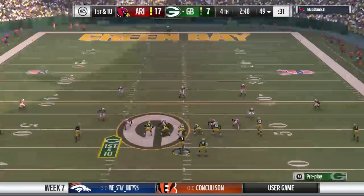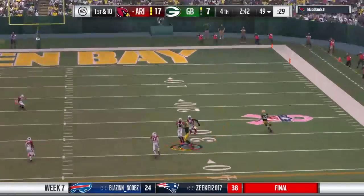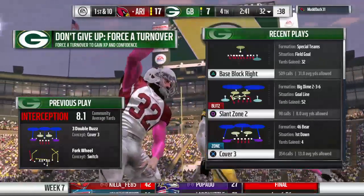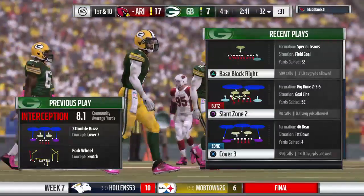And some changes here as the D-line separates some. On 1st and 10, Bridgewater. And this is intercepted, and that should do it. Picked off by the longtime Charger, Eric Weddle. And they are going to set up shop at the 32-yard line. Arizona getting ready to go as they take the field.